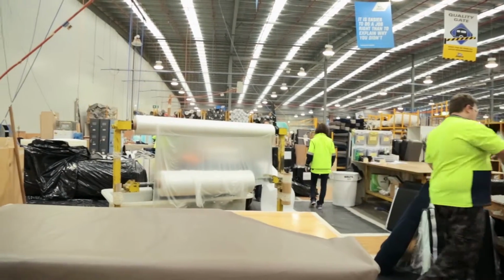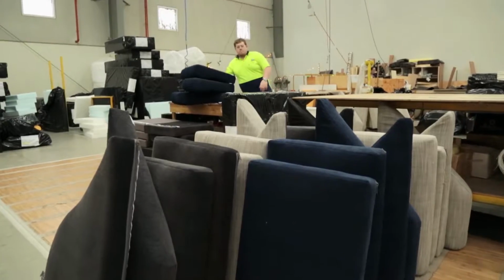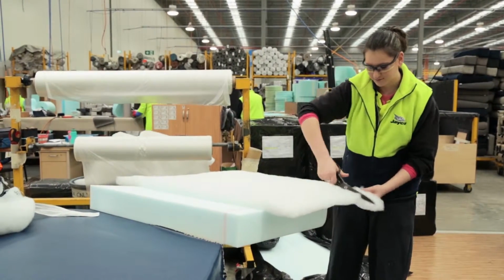Downstairs in the filling room, these covers are stuffed to make things like cushions. Jayco furnishings are stuffed with a high quality antibacterial Dunlop foam in varying densities and grades. The filling is done with a vacuum.